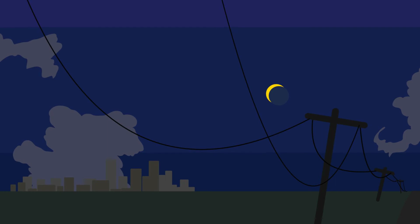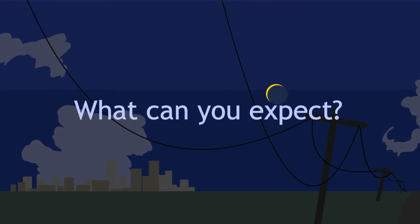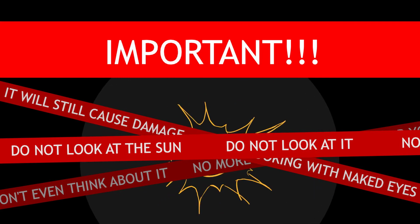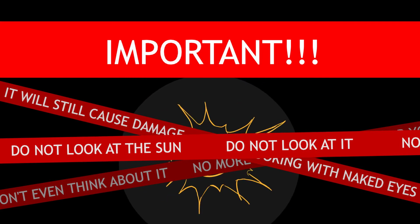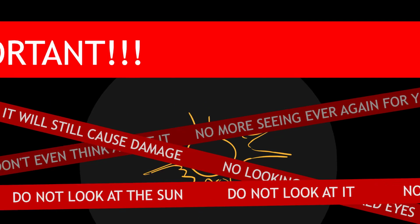But say you do find yourself in the path of totality on August 21st, what actually happens during a solar eclipse? And what can you really expect to see? Before continuing, it's really important to note that you must protect your eyes when viewing the eclipse. Use extreme caution. You can very easily buy a pair of eclipse glasses, but a new pair of eyes, not so much. The sun will damage your eyes, even during an eclipse.